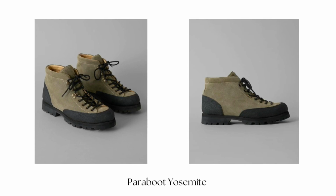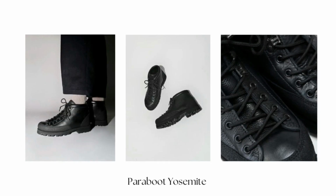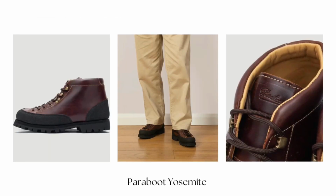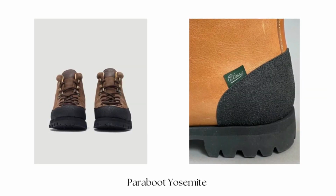In my opinion, Paraboot has an outstanding collection of hiking style boots. One of my favorite pairs from the brand is a boot called the Yosemite boot. Now of course, the Yosemite has a fairly similar design to the Mountain Light, but what I like about it specifically is that it's another boot that I think has a very distinctive design to it. I really like the two-tone design aspect of it and how they essentially use paneling to kind of exaggerate certain qualities of the shoe, like the front and heel area. Now to be honest, the price of these ones is quite high, but when you compare them to the Mountain Light, you'll notice that they are a bit less, so that's something to keep in mind as well.